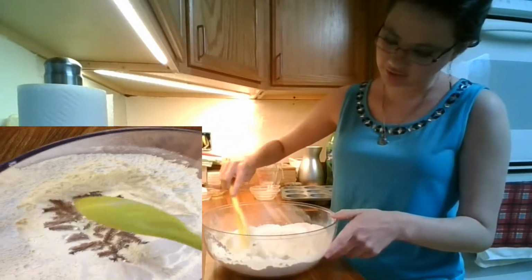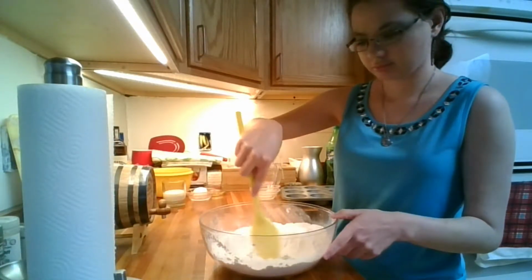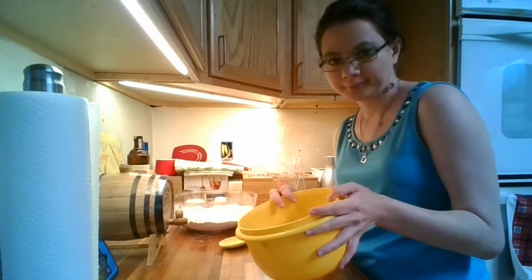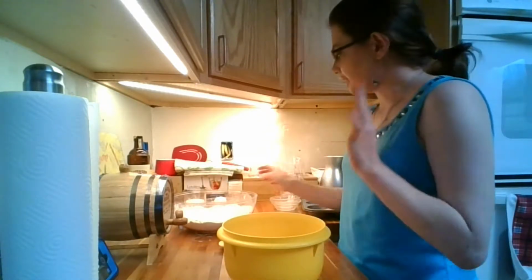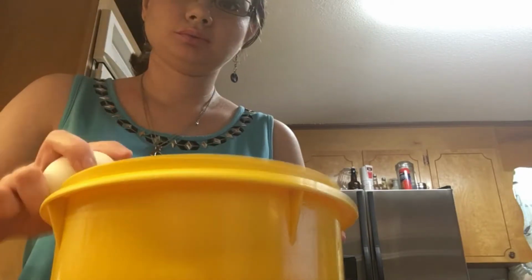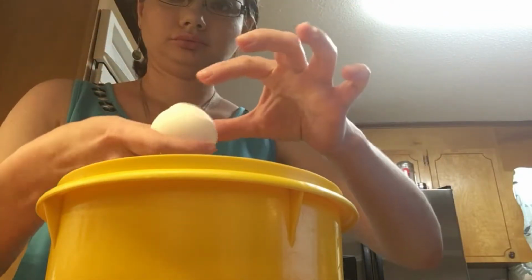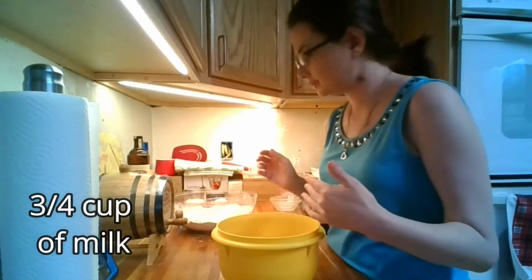For your wet ingredients. Now, this little yellow bowl is for the wet ingredients. First things first, crack the egg into the bowl. And then add 3/4 cup of milk.